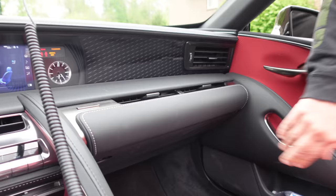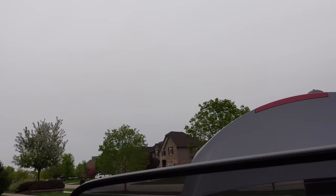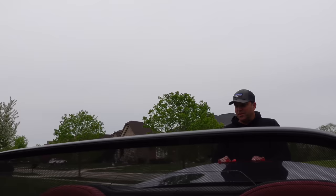So does this actually have a trunk? Yeah, it's not very big. Here, I'll pop it, you can go take a look at it. You'll laugh. Go check out the trunk. It's hilarious. Oh my goodness. It's not bad though, it's not horrible. It's pretty bad. I feel like your Boxster is more practical. Yeah, I would agree. Boxster's a front and rear trunk.